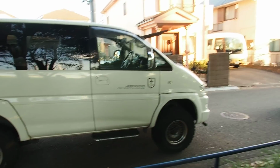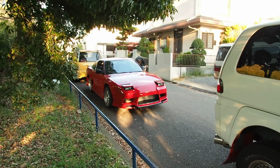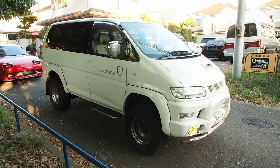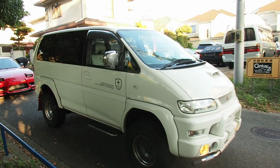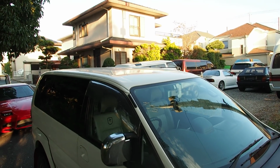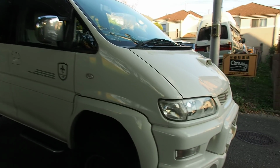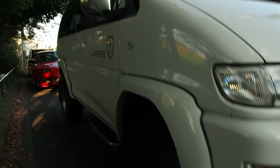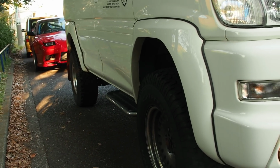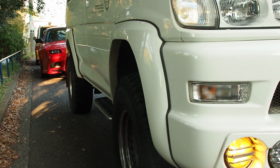Okay, we're shooting in a little bit of a different spot here because Mike is changing tires on a car. Okay, I don't know if I mentioned it, this is a low roof model, and so 10 centimeters shorter roof. Okay, so have a look here at the fender flares and the fitment of the tires.